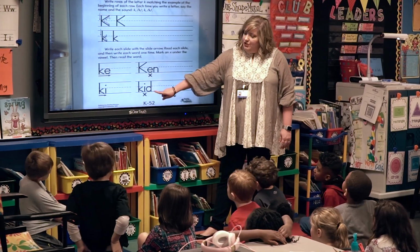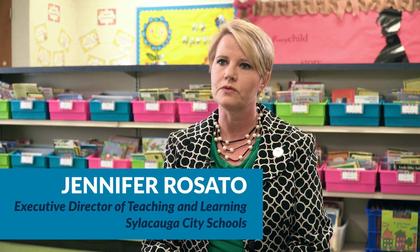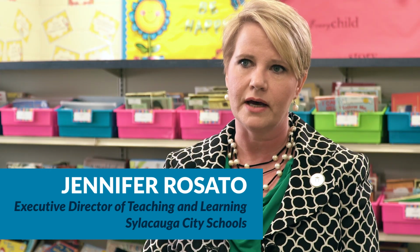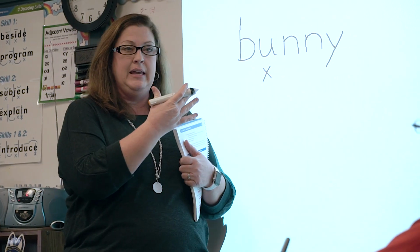We do dyslexia screeners and we look for tendencies, then we look for the right interventions to begin with them. As a district, we have to have something in place to address those needs, and it just so happens that our Reading Horizons implementation is just that, to address those needs. The way that the phonics is introduced with Reading Horizons, it meets that need of that child that has those characteristics. Not only that child, but every child who may be struggling to read.